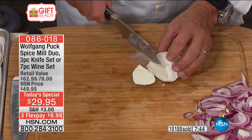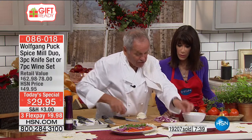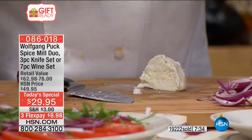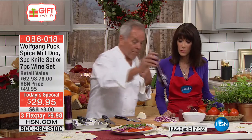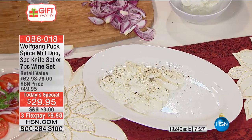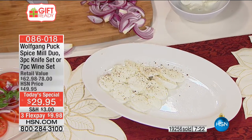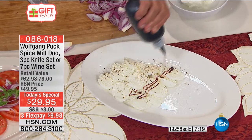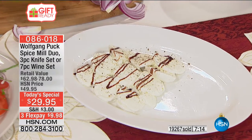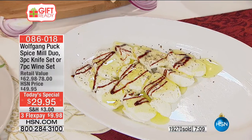This is really, really deliciously soft mozzarella. If you like mozzarella like I do, what do you do? You serve them like that, then you put a little black pepper on here. Unless you have a two-year-old, don't put black pepper on it. Okay, a little touch of sea salt. Then a little bit of balsamic vinegar, if you have some, a glaze. And lots of olive oil. You know, in Italy, we use a lot of olive oil. You put that over it, and you taste that, it's going to be delicious.